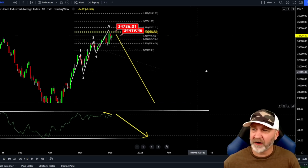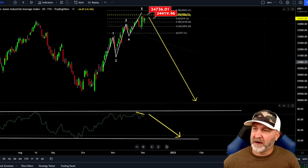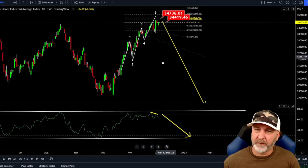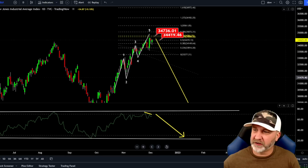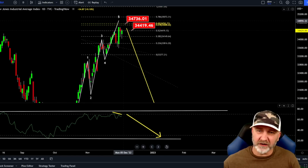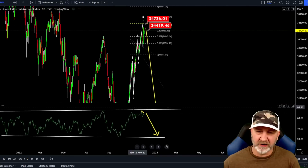Here is the Dow. So we've been looking at this as an ending fifth wave diagonal, right? Could go a little bit higher, but as you can see, we made higher highs here, lower highs in the RSI. That is bearish divergence for a turnaround, but we still could get up to this 34.7 area, and that would also be retesting the top.